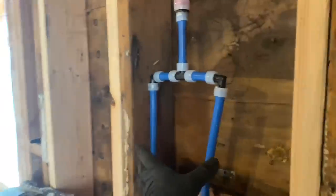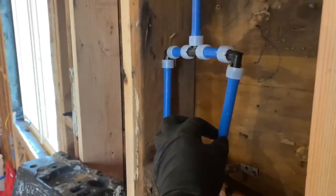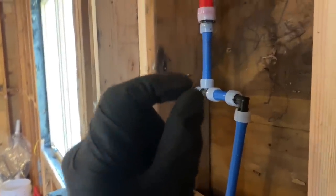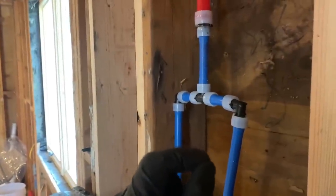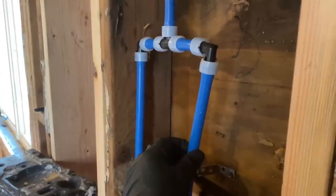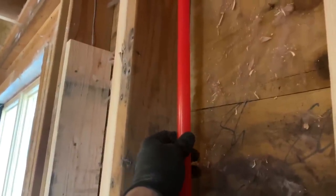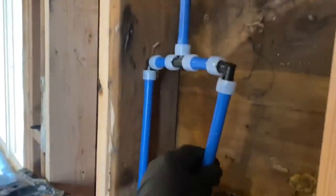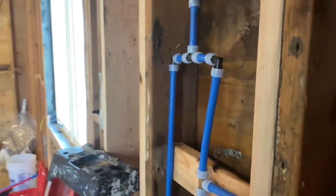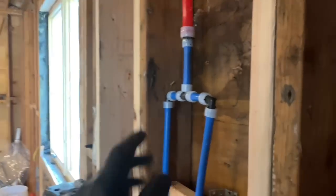A good thing about the expansion PEX, or PEX A, is that my inside diameter is larger than PEX B, right? If you notice, this looks a little bit thicker than regular 1/2 inch PEX, and this looks a little thicker than 3/4. This looks like the same outside diameter as 1/2 inch copper tubing. But when you're using PEX B, the crimp one, when you put those fittings in there, you're really restricting the size down. So we're using expansion PEX.